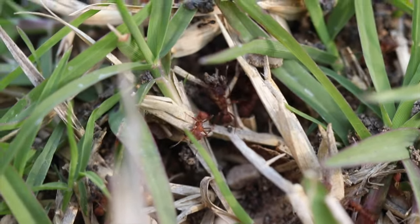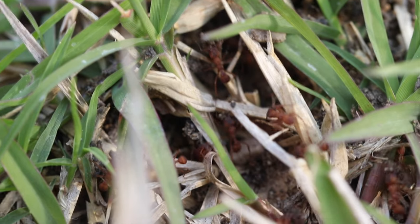But what makes them unique and interesting is that they are in the tribe Attini, which is the same tribe as Atta. If you remember, Atta cephalotes from Costa Rica are large fungus-growing ants that cut leaves to feed the fungus. Trachymyrmex is really no different. They also have fungus gardens that they farm, making them some of the oldest farmers in world history.